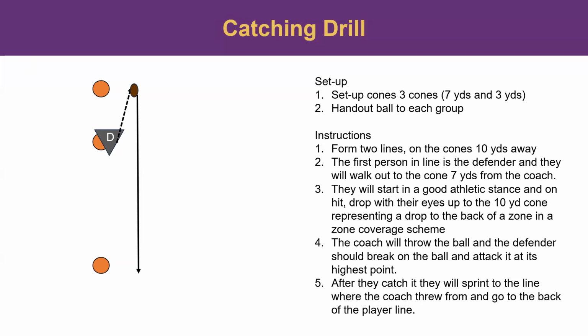When the coach calls out hit, it's going to be like they're dropping back. Defender is going to drop back, simulating the idea of, if you have a zone, let's start by dropping back to the back end of the zone, and then we can work forward rather than starting at the front side of the zone and trying to work backwards and letting kids get behind you. So they're going to back step into the back end of the zone.